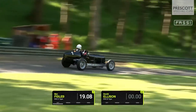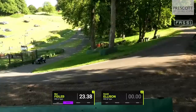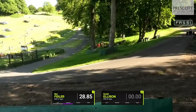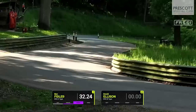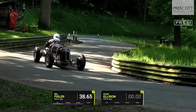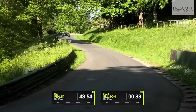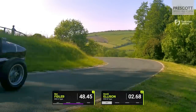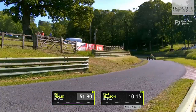There's that gorgeous single seater. Powers his way out of the hairpin. On up towards the S's he goes, into the S's. Fairly cleanly through there, just a little bit of twitch on the exit. And over the line to do a 51.30.